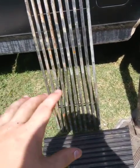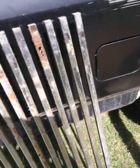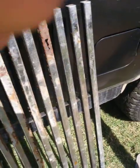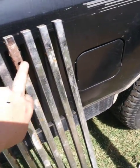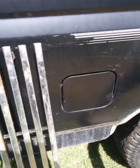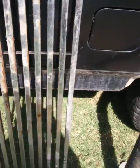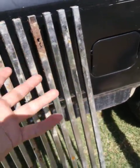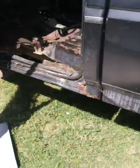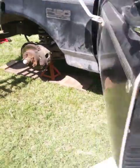I found this grill. I don't know if I'm going to put it on or not. I just now got done scraping all the paint off it, because the guy that owned it before me, that's a big old rust spot. He spray painted it solid black without any type of sanding or anything on this chrome. So of course, all the paint just flaked right off. So I just scraped what was left off of it.